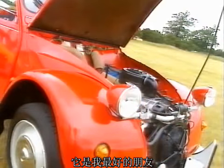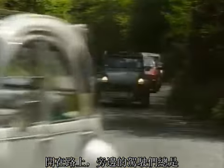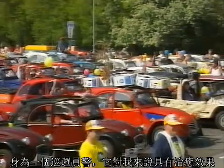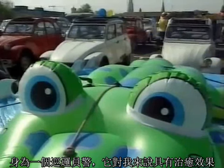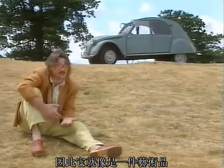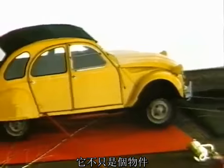Reliable, it's been my best friend, and it's also looked after me. People stare driving down the motorway, people are always looking. It's brilliant, I love being looked at. And as a police inspector, it was a means of therapy, really, and I think they should be available on National Health. Well, it has been designed by a sculptor. It's a piece of art. The 2CV is something that lives, you know, it's not an object.